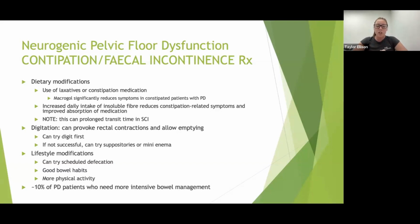Lifestyle modifications. You can try scheduled emptying. Works for some people, doesn't work for some people. That's one that you might have to play around with. Make sure you have really, really good bowel habits, trying to go to the bathroom at least 1 or 2 times a day, and increasing your physical activity. That's what it all generally comes back down to: the more physical activity we can do, the better it is for our system.